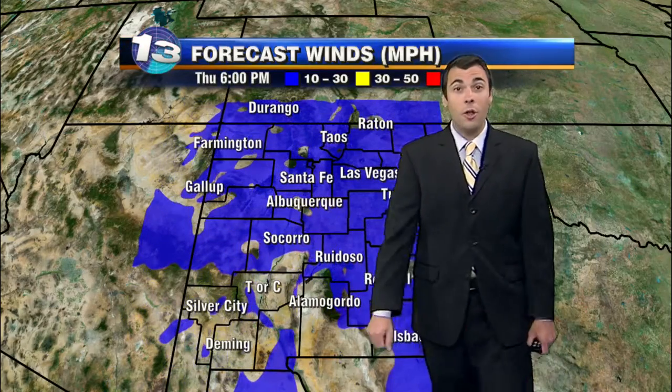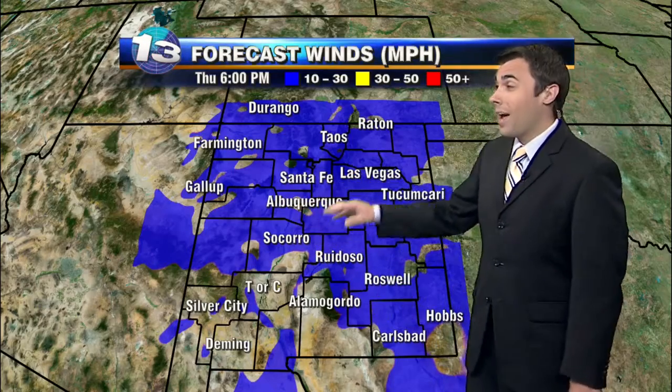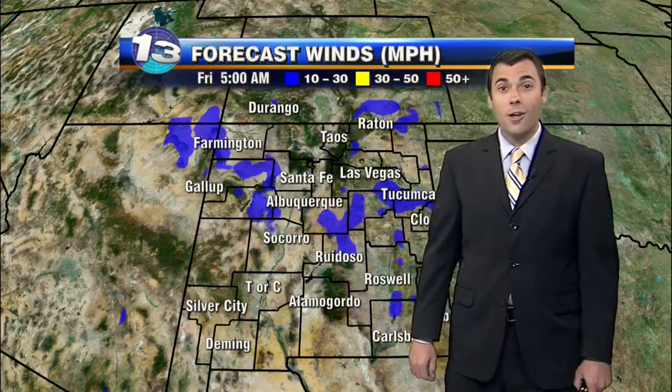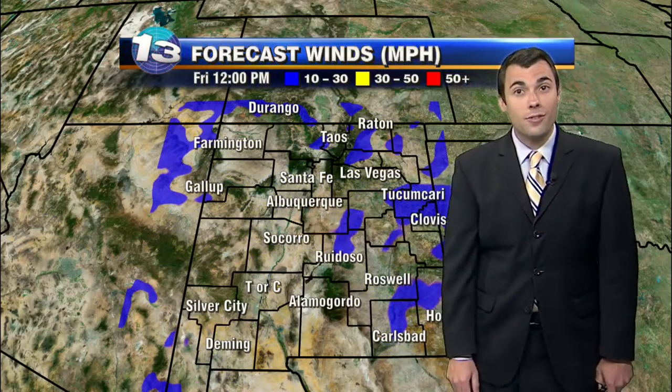Again, tomorrow we deal with another round of wind, but again, tomorrow not quite as windy as what we saw today, and we will continue to see those winds trend down into the upcoming weekend. By Friday, we're going to be looking at much less wind, in fact just breezy conditions at best, so that will certainly help out with some of the fires that we have going across the state. And what would also help out is if we can get a few showers going.